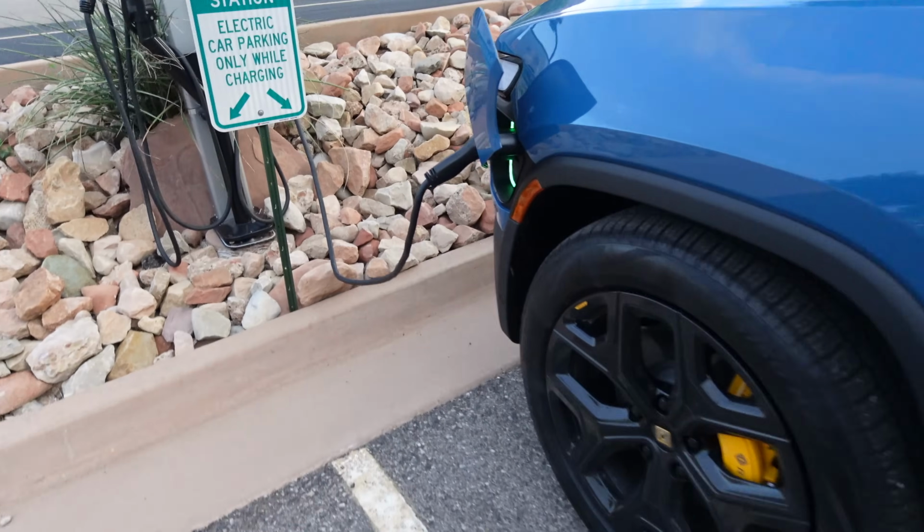I was charging my Rivian here, so at the Spring Hill Suites, there are these SEMA Connect chargers. They're very slow. It is what it is. I'm still grateful that they're here.